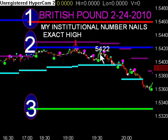Now, the currencies we trade are the euro, British pound, Japanese yen, Australian dollar, Canadian dollar, and also the S&P 500 futures. In fact, Friday, the 25th, we nailed the exact low to the T on the S&P 500, and it ran up 10 points on my institutional number, which I'll show you in this video.